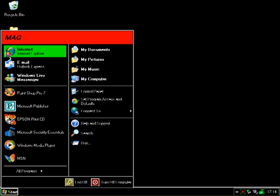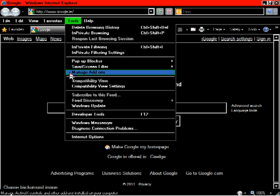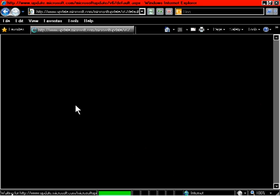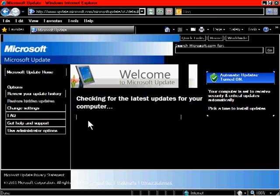up to your Internet Explorer, go to Tools and come down to Windows Updates. Now what this does is it checks your computer to see if there's any available updates. I'm not sure about mine now whether it has any, but you click on Express, just let the computer search to see if there is any Windows updates. I'll just pause this video until it's finished checking.